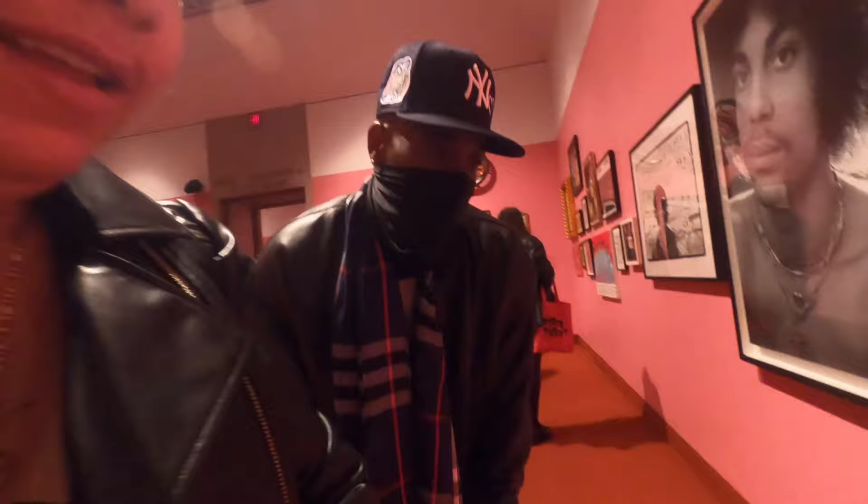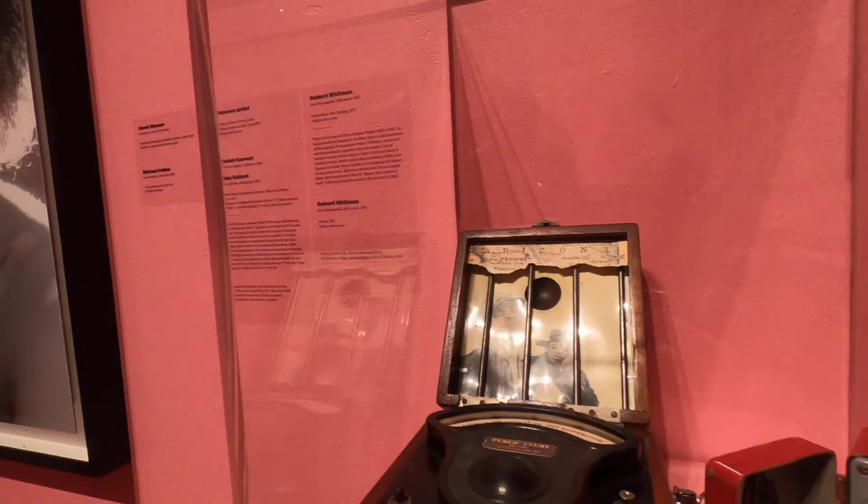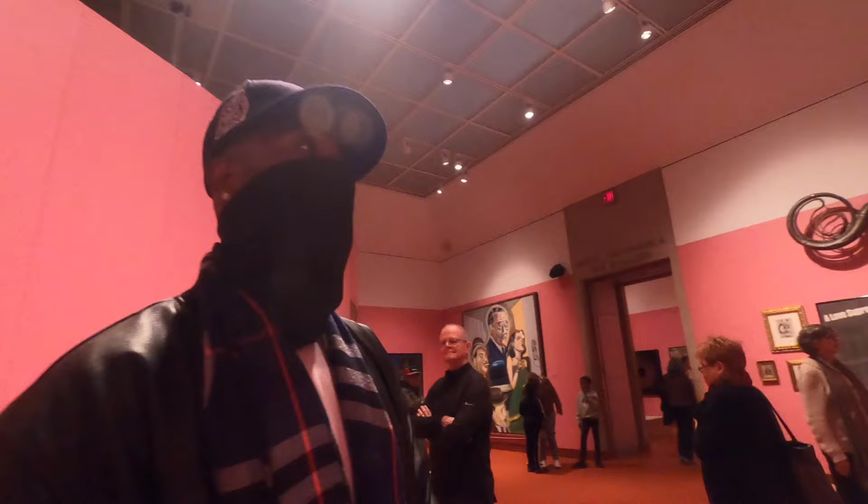Mixed media. The original box. Q-Tip box. Oh, they got the dice. Hey, okay. Remember the rapper Q-Tip? Yeah, of course. A Tribe Called Quest. This is their promotion box. I think Wu-Tang actually did something like this, which is classic. You're not allowed to open it till like 2050. Oh, dang. It's a classic custom album.